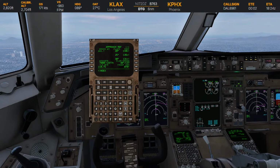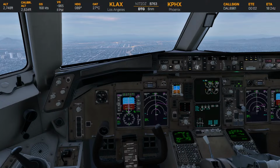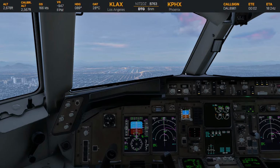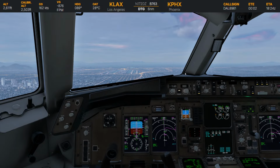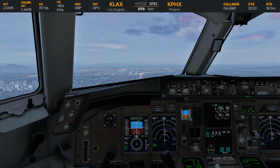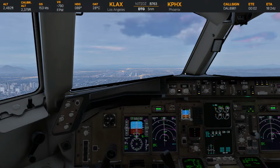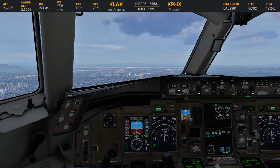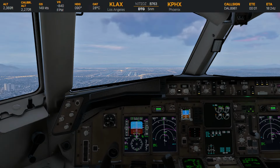Let's just make sure what the speed is again, 137. I'm going to go to our approach speed, which is 137 here. And speed check, flaps 25. Speed check and flaps full. We are configured. I think the frames are suffering a little bit. Yeah, definitely 33 frames. Very intense scenery here, I suppose.